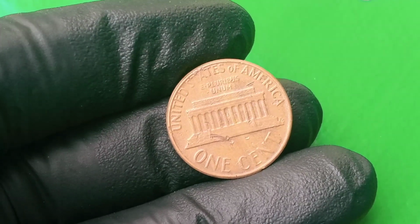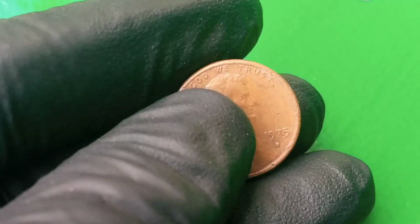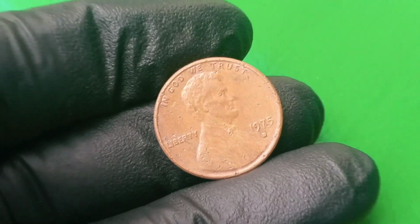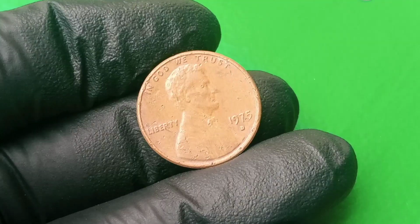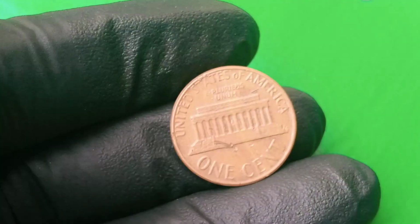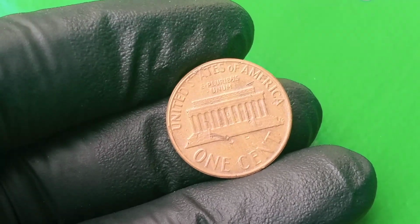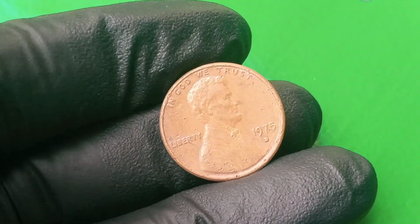But perhaps the most remarkable and value-driving error for this coin lies in the realm of transitional or wrong planchet strikes, meaning the coin may have been struck on a planchet intended for a different denomination or year's composition, and in some known 1975 error coins, analysis has shown them to be on planchets of incorrect weight or metal composition, such as being struck on a foreign coin blank or an older leftover planchet. And these anomalies are incredibly rare because they require a very specific set of circumstances at the mint, often involving human oversight or machine malfunction.